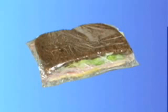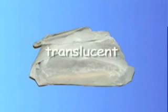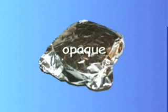When light strikes an object that is transparent, the light goes through. Glass and clear plastic are transparent. Translucent materials are materials that let some of the light through, but the translucent materials scatter the light so that it is hard to see clearly what is on the other side. Most objects are opaque, which means they do not allow any light to go through them.